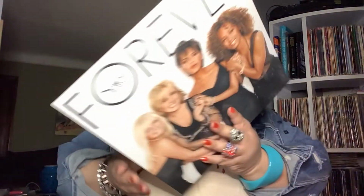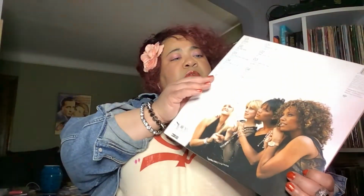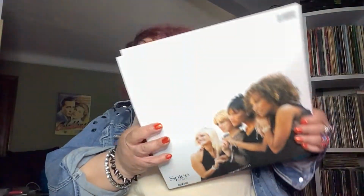But it does come with a few extras. It's got some Spice postcards inside. The little Baby Spice, and there's Mel, and there's Victoria, and there's my girl. That's Melanie B or Mel B, Scary Spice. So some nice little extras they included for collectors and fans.